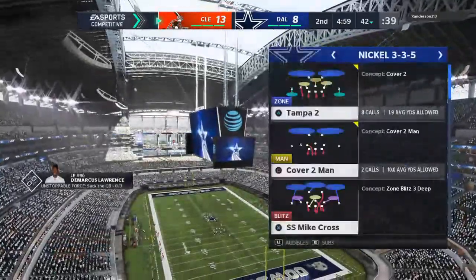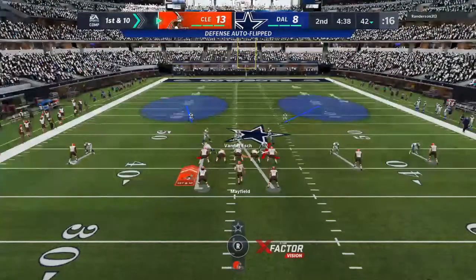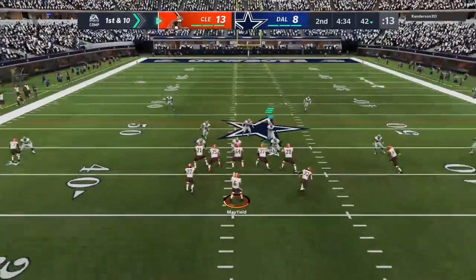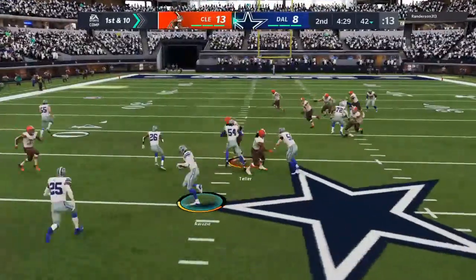So even with the pass interference, it's a completed pass. They'll go ahead and just take the play instead. How about the effort, making the catch despite the pass interference. Nothing else to be gained on the play. No need to take the penalty. The play stands. Trying to get it to Beckham, and it's intercepted.